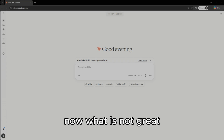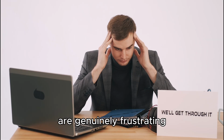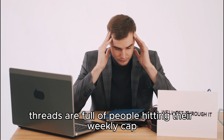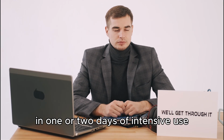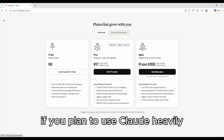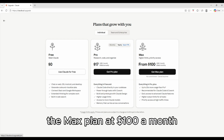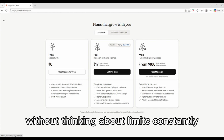Now, what is not great? The rate limits on the $20 Pro plan are genuinely frustrating for heavy users. Reddit threads are full of people hitting their weekly cap in 1 or 2 days of intensive use. If you plan to use Claude heavily, and you will once you see what it can do, the max plan at $100 a month is the one that actually feels usable without thinking about limits constantly.